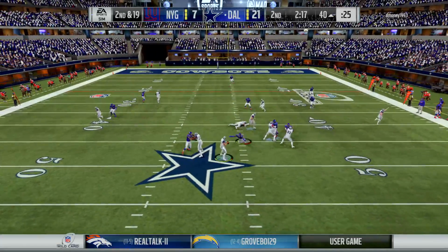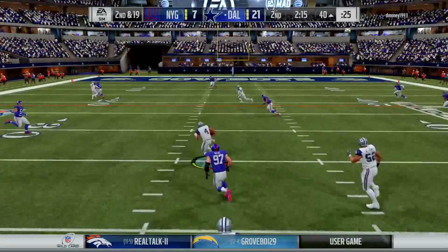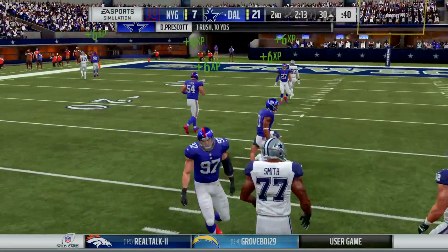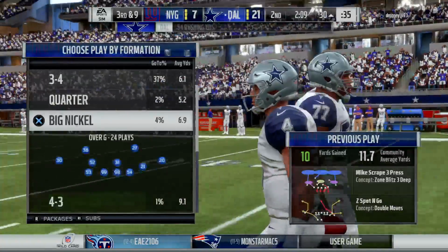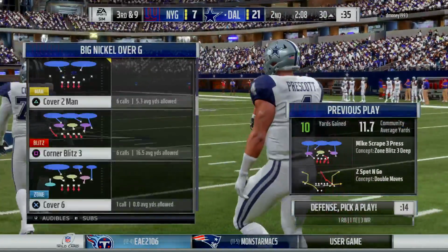Out of the gun. Here's Prescott, buying time to his left, and he'll slide down to avoid the contact. And give him 10 that time as he was able to get away from the pressure and get a nice gain.